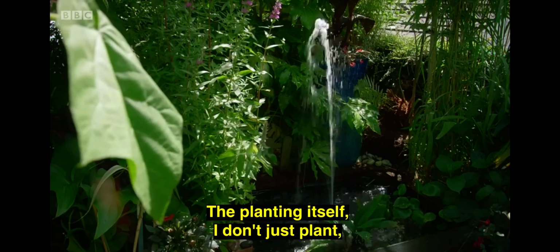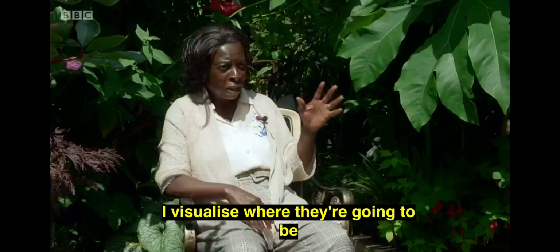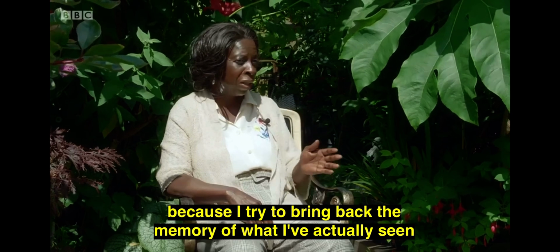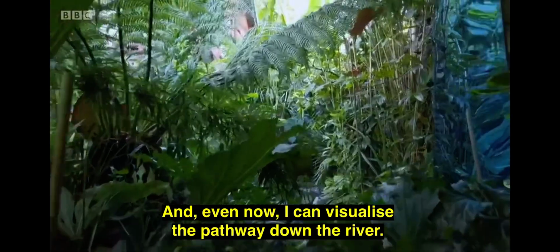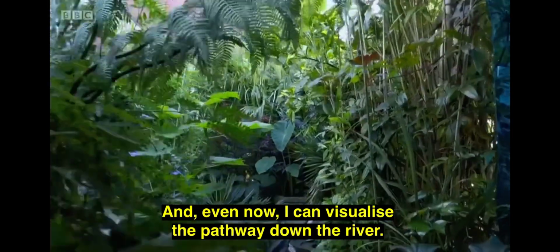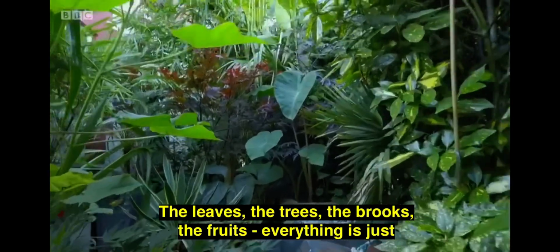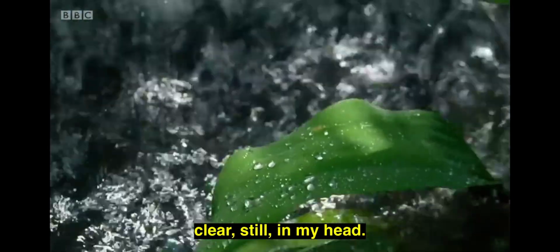The plants, I don't just plant. I visualize where they're going to be because I try to bring back the memory of what I've actually seen as a child. Even now, I can visualize the pathway down the river, the leaves, the trees, the brooks, the fruits. Everything is just clear, still in my head.